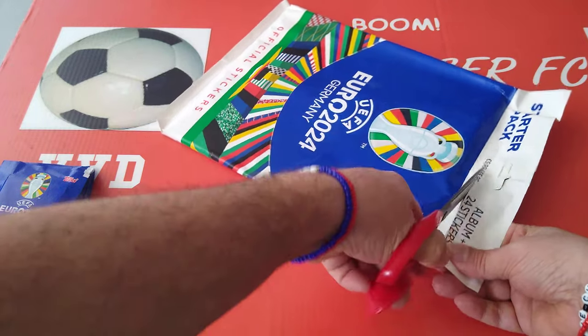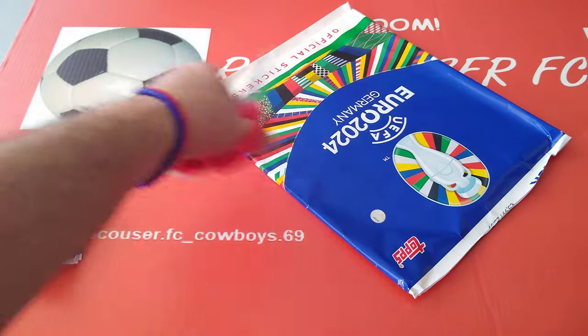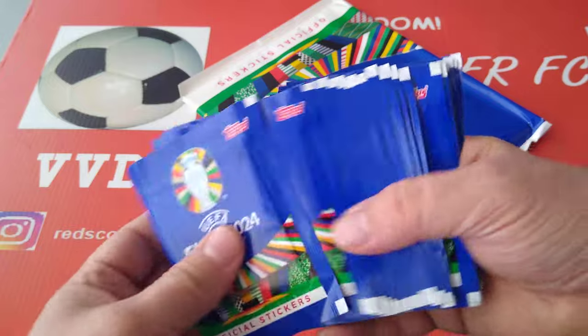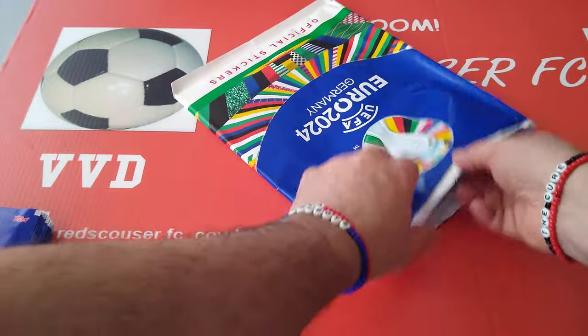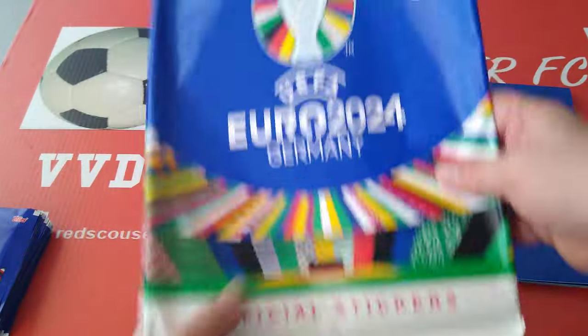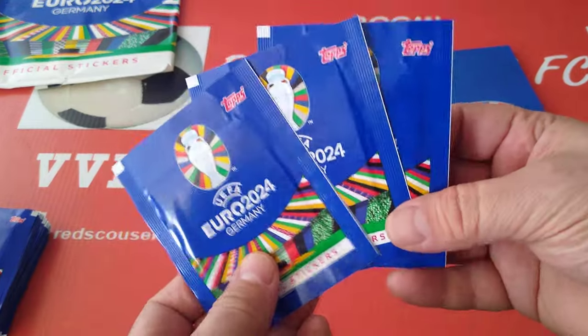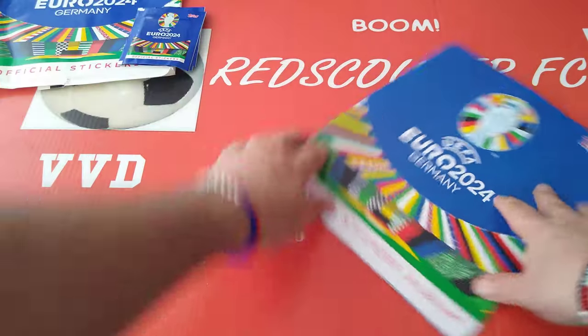So we're going to open the starter pack up. And also, I just wanted to let you know, in addition to that, I will be sharing with you 25 packets. That's right. A big mammoth video, 25 packets. We're going to have a look at the new collection. Here's the three packets of six, plus there are stickers that are inside. So we'll leave this for here.